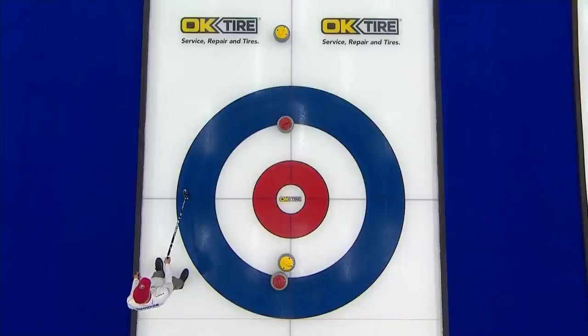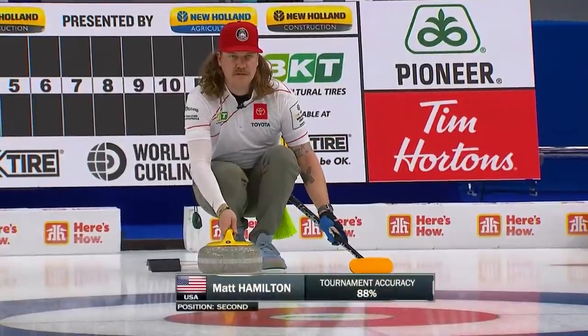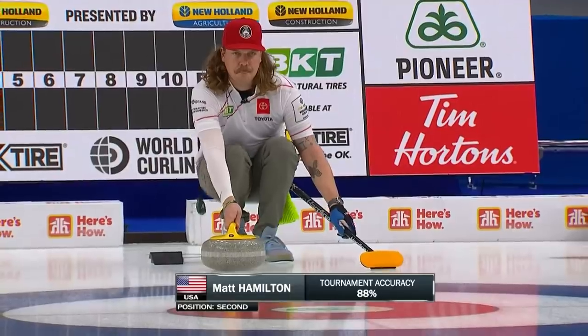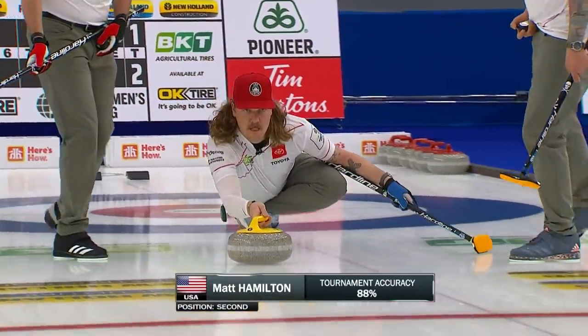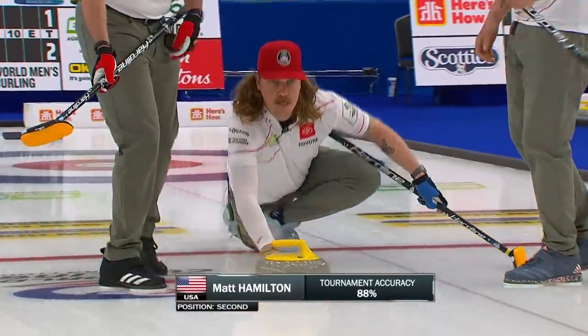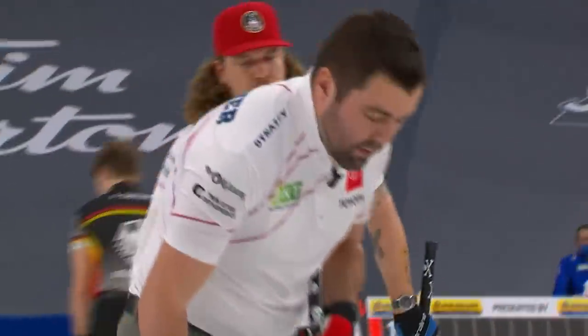And this is that out turn that we've seen a couple ends for Matt to really keep an eye on. Matt, good numbers, 88% overall. We just don't want to see his knuckles come over the top. Very nice. It's a good adjustment.